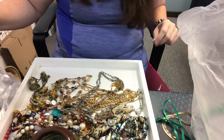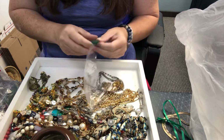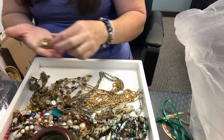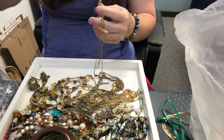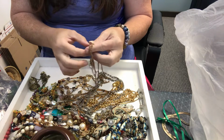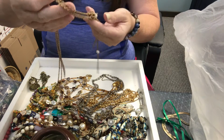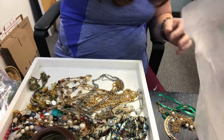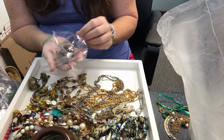Okay. Was that everything I got back? Yeah, okay. Alright, so we got here. Well, this chain's kind of worn. Oh, I think this is kind of like the one that we just saw. Yeah, I'm not gonna open that up all the way. This chain's really worn.